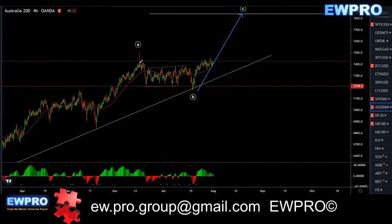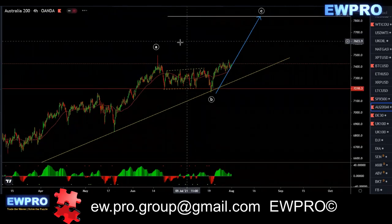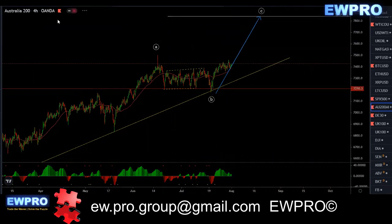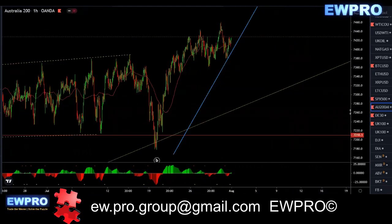Now this spike up here, it's only on an IDA. It's not on my platform. So this top has been broken. This is a false break, false spike. So we're looking for that buy last week.